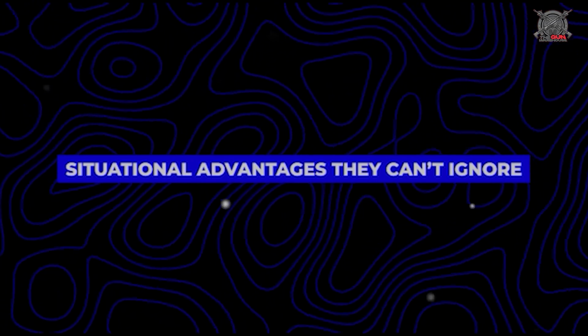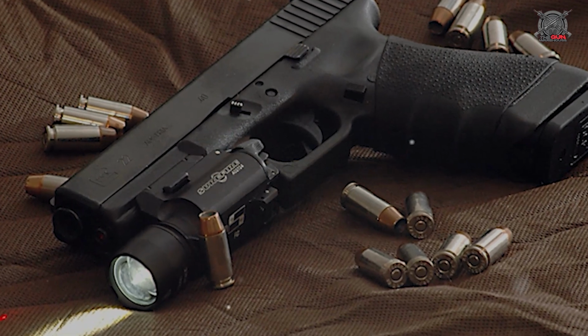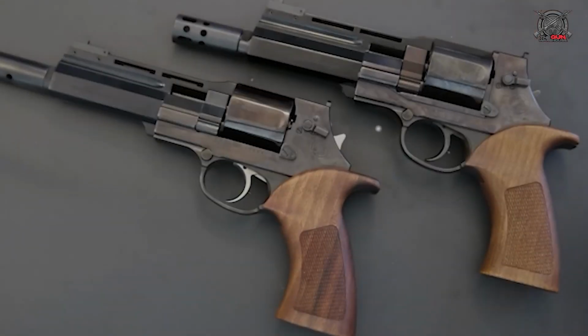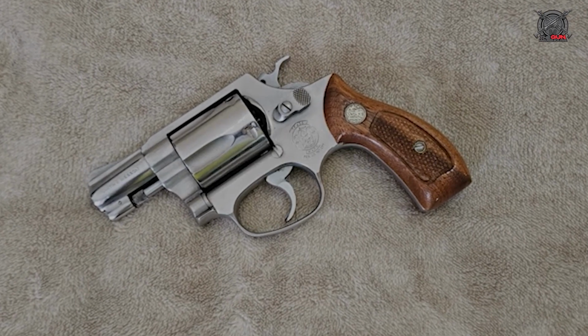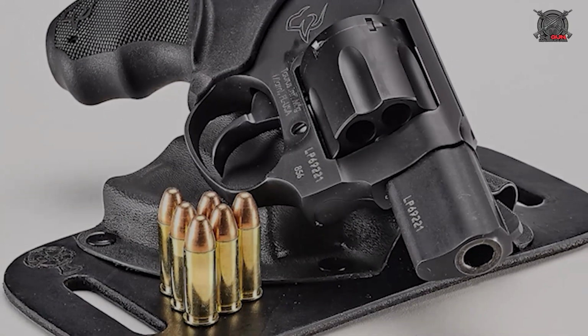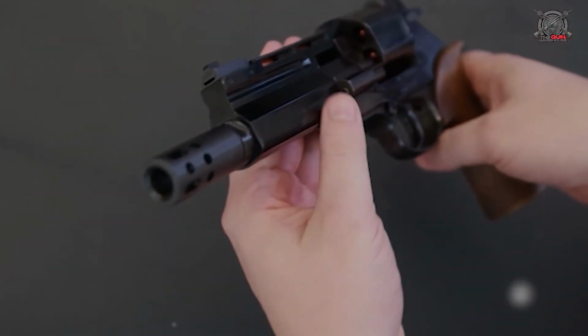Situational advantages they can't ignore. Here's what the semi-auto crowd doesn't want to admit. There are situations where the .38 Special revolver is simply better. Arthritis makes racking a slide difficult or impossible. The revolver's simple operation means it can be used by anyone with enough strength to pull a trigger. No complicated manual of arms, no safety to remember, no malfunction drills to master. Load, point, shoot. It's foolproof.